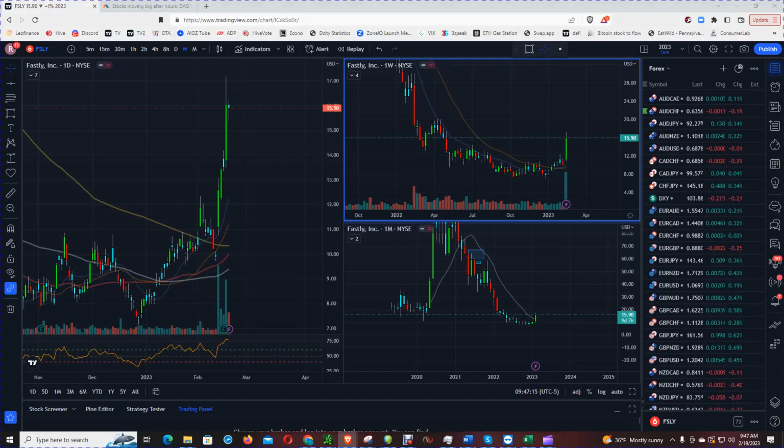Let's talk about Fastly. It was a stock darling during the pandemic. It soared more than 300% in 2020. But then the stock plummeted as people started going back to work, going about their business. Once we had vaccines, so many people, investors included, assumed that it was a dying stock, dying model.